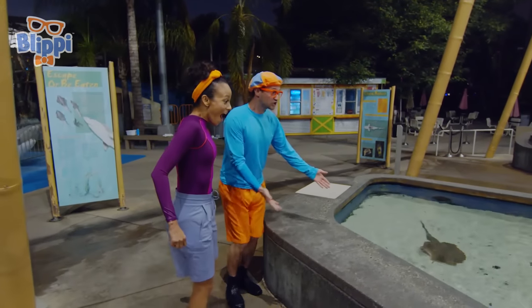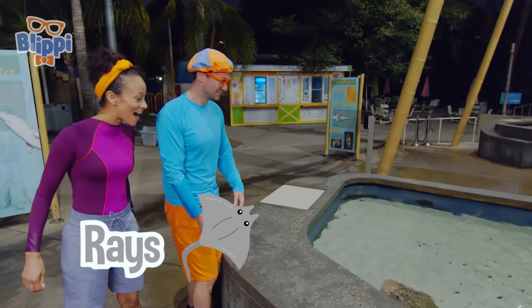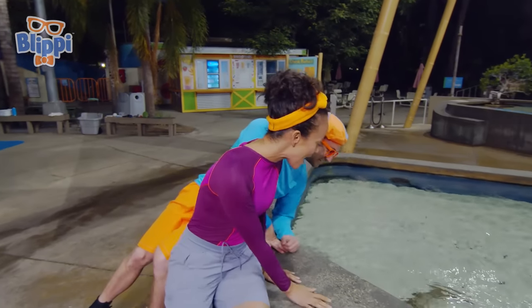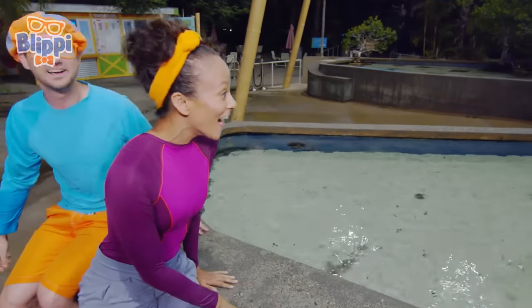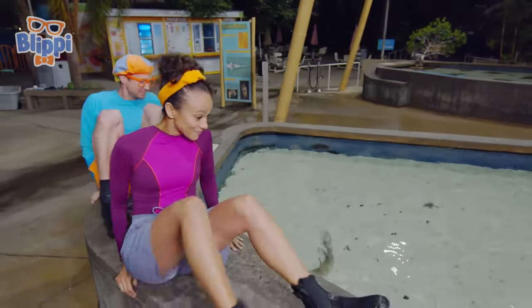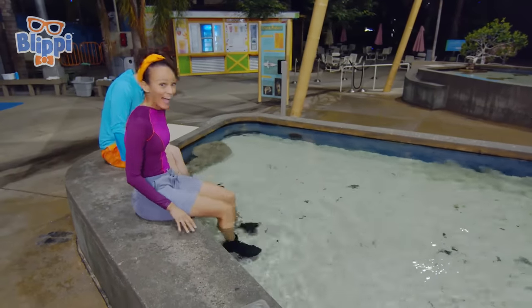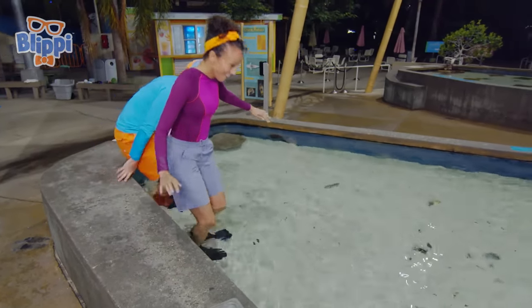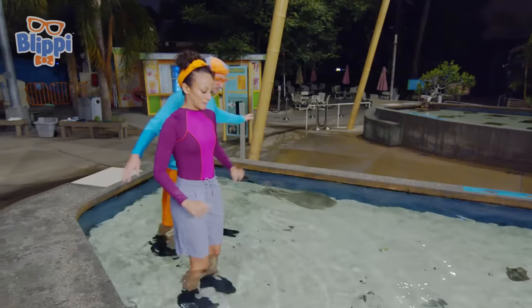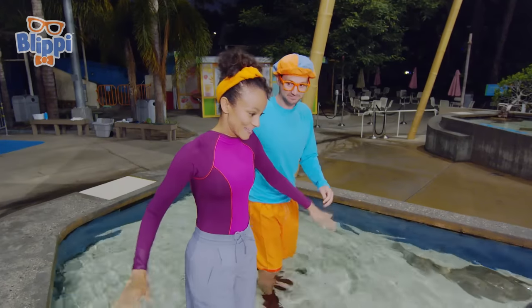Check it out. Whoa. A bunch of rays. Whoa, look at them. Hey, Ray, how are you? Hi. Shall we get in? Yes, I can't wait. Wow. So in here, you want to shuffle your feet so you don't step on any of the rays. Yeah, good idea.